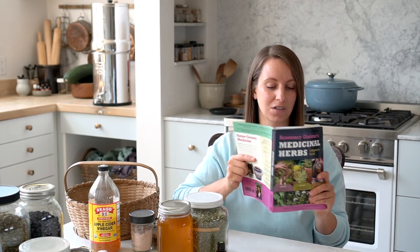Now, these other two remedies that I want to share with you are great for sore throats. And I haven't tried these yet, but I'm really excited to make them and have them on hand. So this first one is called Echinacea Spray for Sore Throats. Again, it's out of this book.